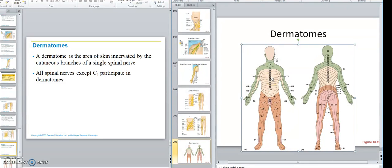So that kind of gives you an idea of how the spinal nerves work. You can read on it. This just gives you a flavoring of that.